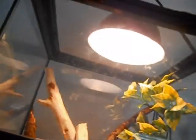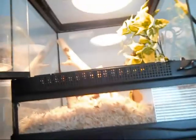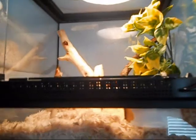Now we'll move on to the tropical setup that I got for my little boy of a milk snake. And yes, they are somewhat tropical, so you want to lightly mist them once every other day. So yeah, that's about all you really need. Bam. All over the place. That's not condensation. That's just water that I put on there so it'll roll down into the vent.